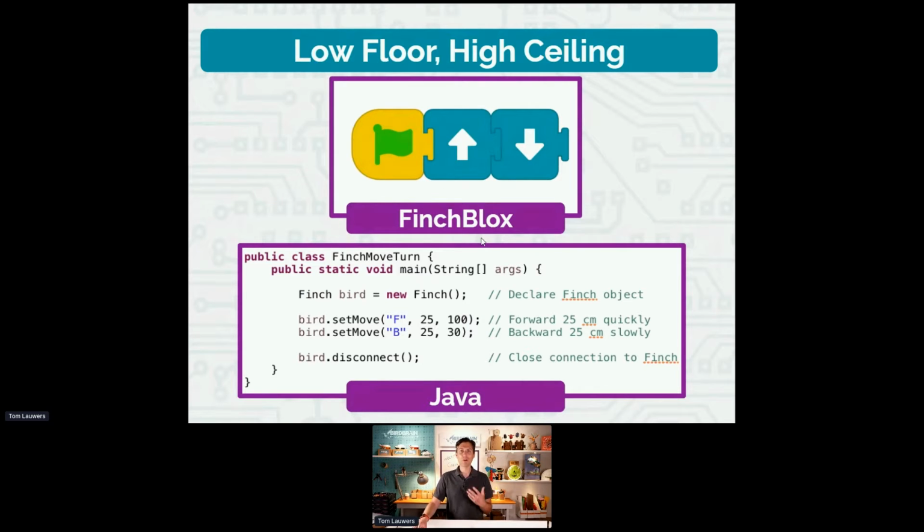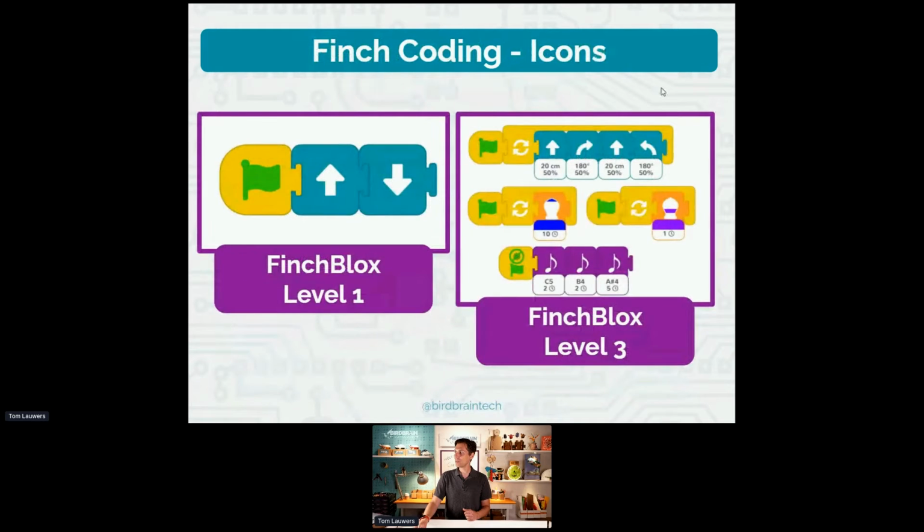Now, if you're programming it in Java, you can definitely do a lot more with the Finch at the high end. But at the low end, you can make the same behavior with either environment. So let's dive into those a little bit more.